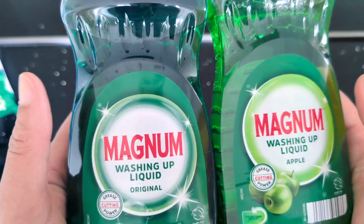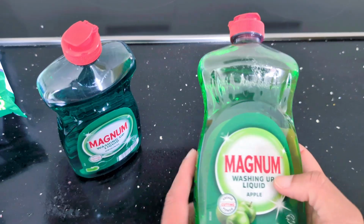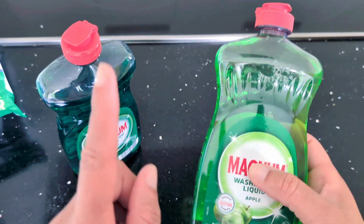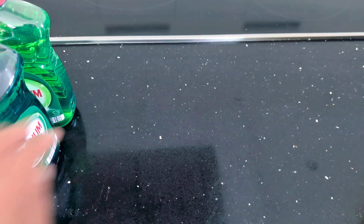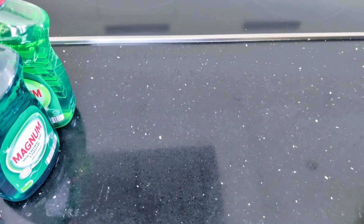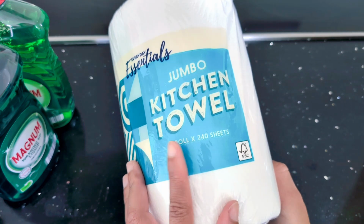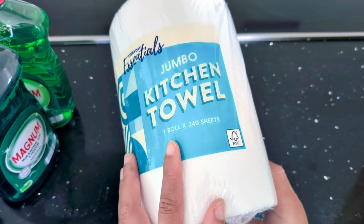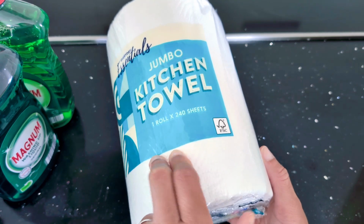That's just been my experience. So I'm taking these up into the family bathroom, and then this one will be in the downstairs toilet, and I'll be using that for the sinks. So that's that. And then I also got a kitchen towel roll to use in the upstairs family bathroom, to just be able to quickly wipe down the mirror.